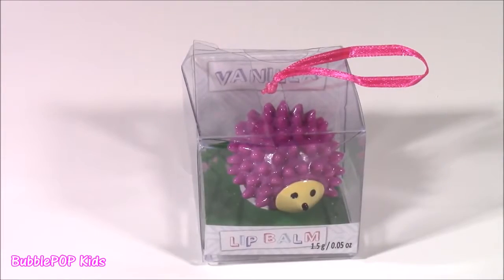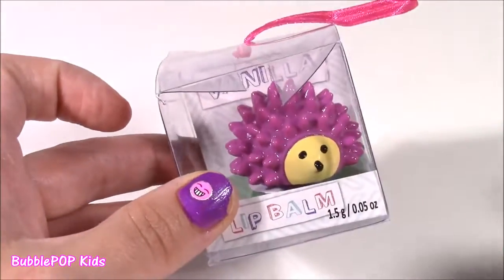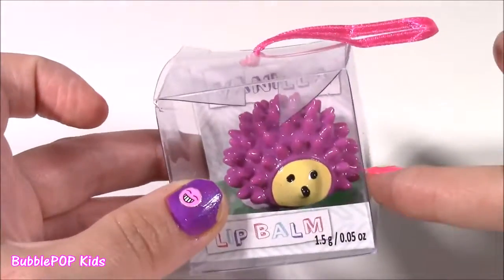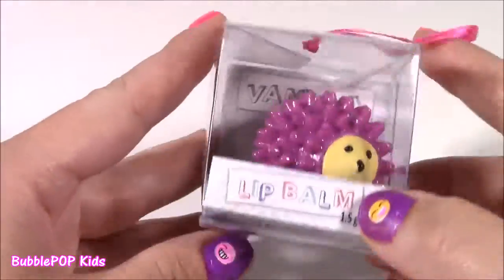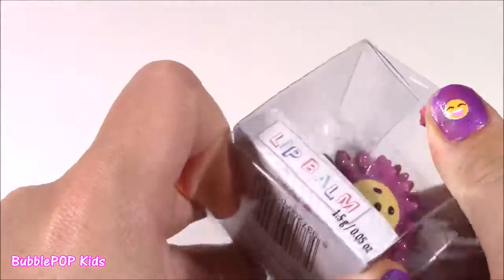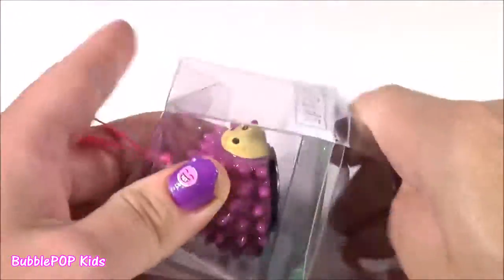Since our Num Num's blind box didn't give us a lip balm, we have one here. Oh, it's a little porcupine. I'm confused. It's either a porcupine or a hedgehog. Ooh, and it's vanilla scented. This is adorable, this one. Kind of looks like an ornament. Let's open, see how it's gonna smell.